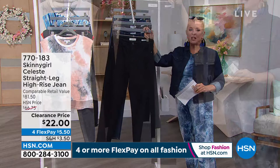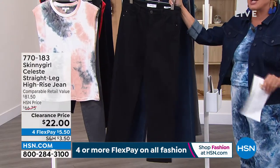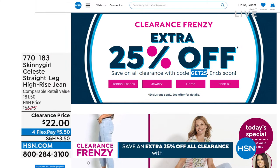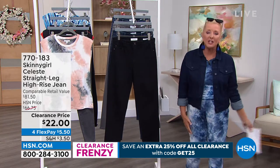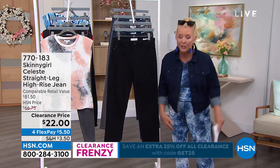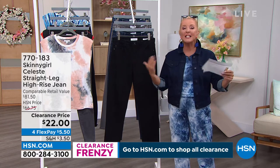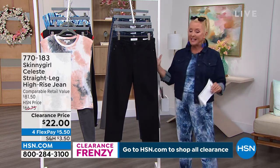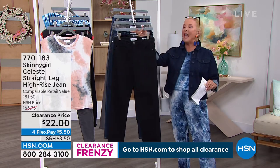You ready? What you wanna do when you check out on these jeans, use the code GET, G-E-T, and the number 25. These will cost you a little over $16. Normally, they're at retail at $81.50, the comparable retail, and here at HSN, they're $66 because they're premium jeans, right? You're at $16 and some change. So get ready, get set. We've got less than 10 minutes to go in the show. We're ending in a bang.